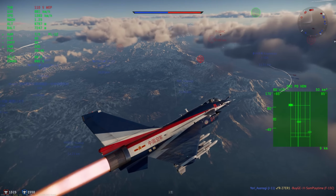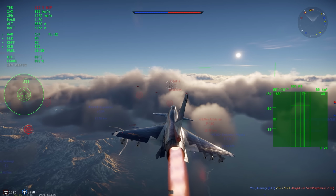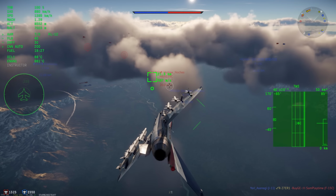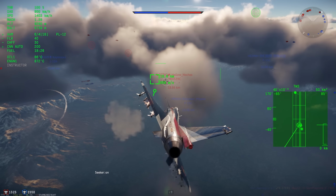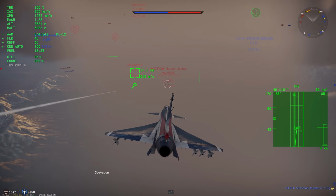Longer ranges, all they have to do is pop a flare most of the time, it just dies, just like most other missiles. With that in mind, what these missiles really benefit from is fast acceleration so they can get as close to the plane as quickly as possible. And the PL-5E2 has that. It has very quick acceleration.